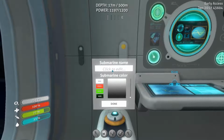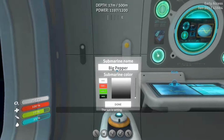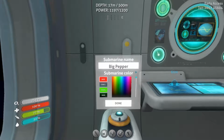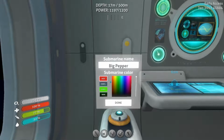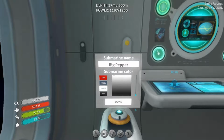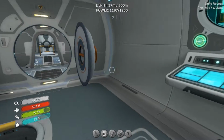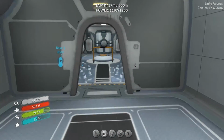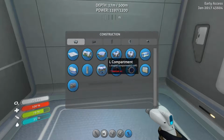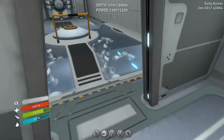Alright, let's see. We gotta make this. Base color, we want that to be like a red. We want a big spicy pepper. I don't know about green. Let's go with like a white. Let me do that. We'll see how that looks when we get outside. So I already know I can build a bunch of stuff in here, and from what I've seen, I can build like a fabricator and such. So I kind of want to get that figured out. Definitely want food production in here too.